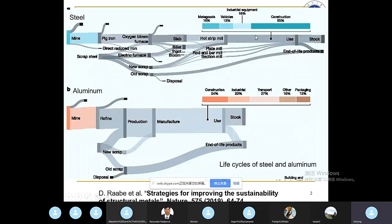Manufacturing makes different products and structures, like for construction, industrial equipment, vehicles, and other metal goods. In this process, a fraction, maybe say 20% of the material, becomes scrap, because, for example, sheet metal making produces scrap.